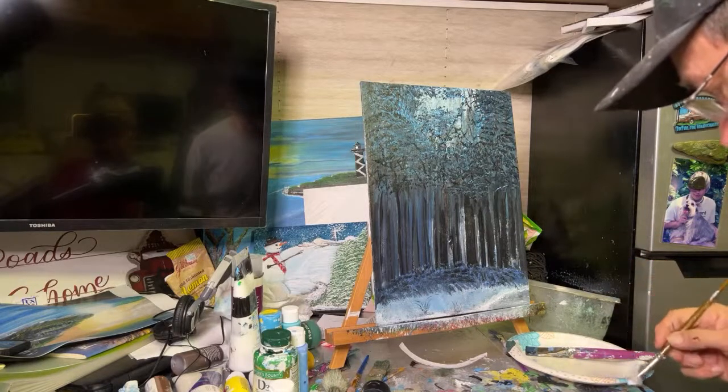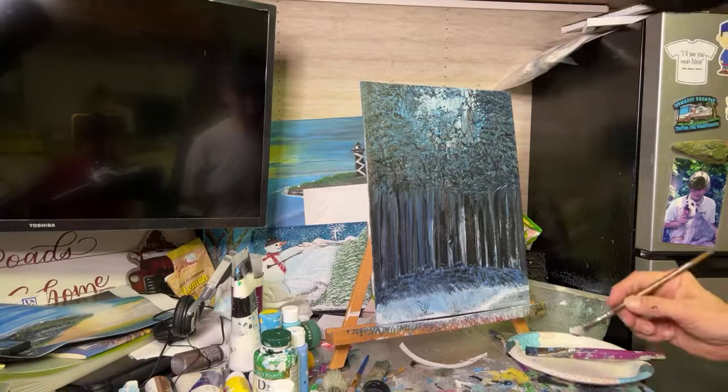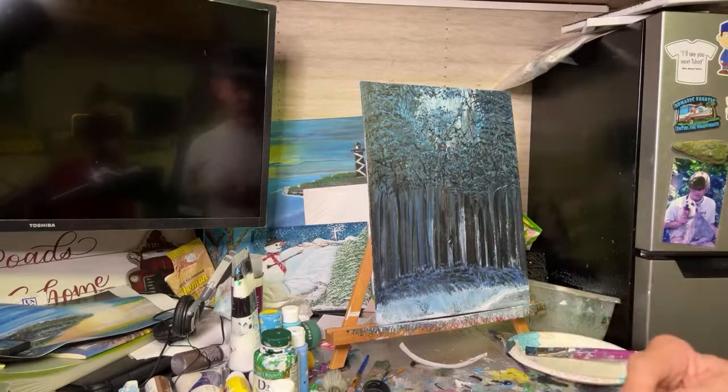Carrie said wow, that's amazing. Trees are the next best thing after kittens. LOL.